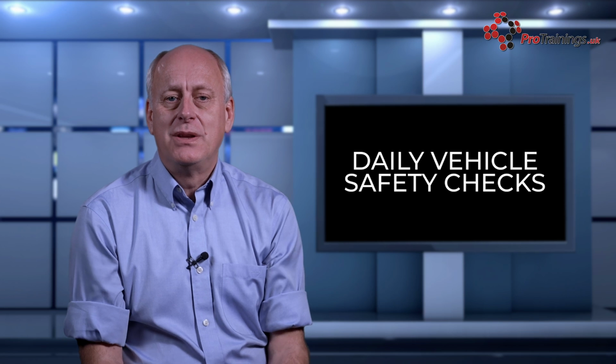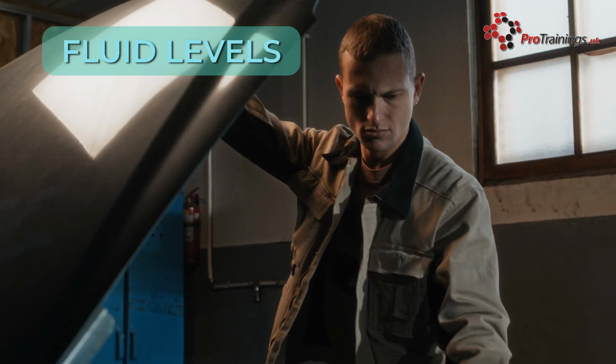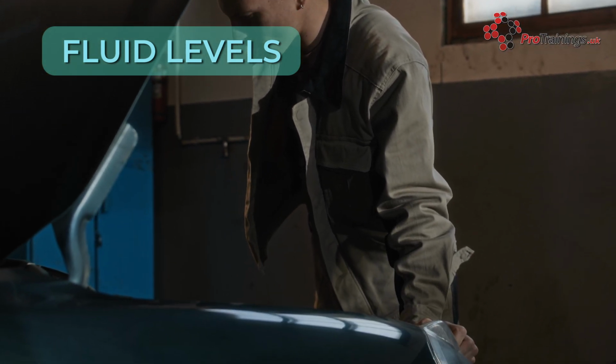Check the vehicle's fluid levels, including oil, coolant and fuel. Running low on any of these can lead to breakdowns or engine damage. If your vehicle uses AdBlue, make sure the levels are sufficient before setting off.